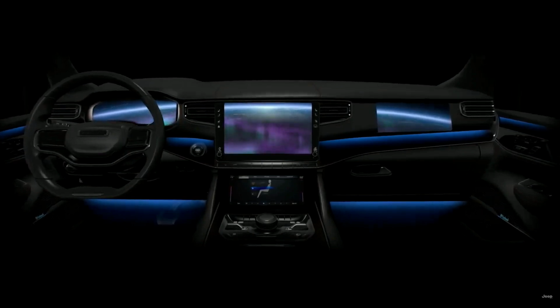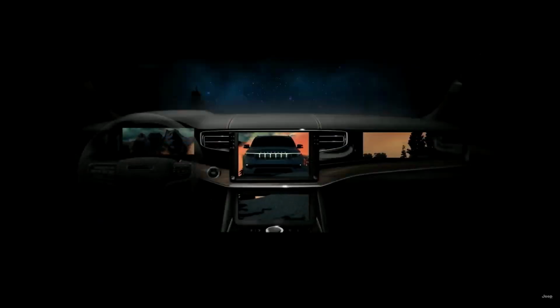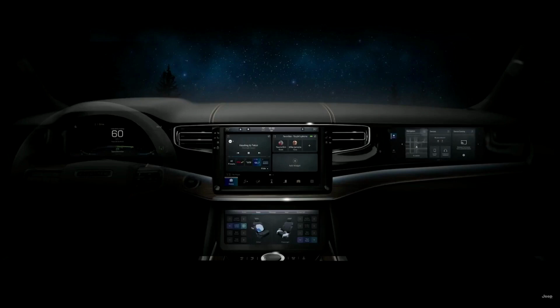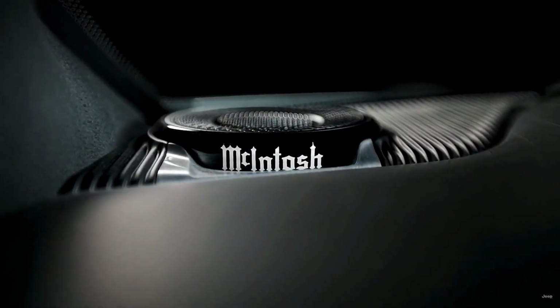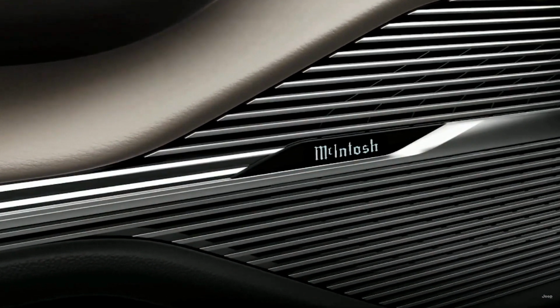One thing I do like is that 2-spoke steering wheel. They took that off the S-Class. Ambient lighting under the dash. And as if the premium materials weren't enough, they're using McIntosh audio. And if you don't know what that is, just go do a quick research, see how expensive they are.